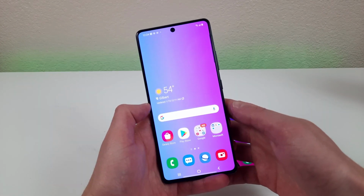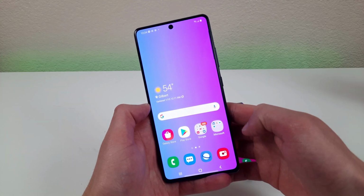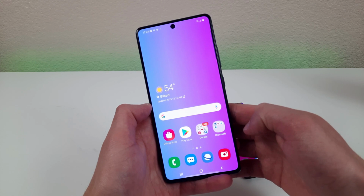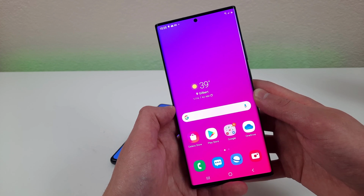So the Samsung Galaxy A71 5G comes with a 6.7-inch Super AMOLED Plus display with a resolution of 1080p, a PPI of 393, an aspect ratio of 20:9, and a screen-to-body ratio of 88.3%. The Samsung Galaxy Note 20 Ultra has a 6.9-inch Dynamic AMOLED 2X display with a resolution of 1440p, a PPI of 496, an aspect ratio of 19.3:9, and a screen-to-body ratio of 91.7%.